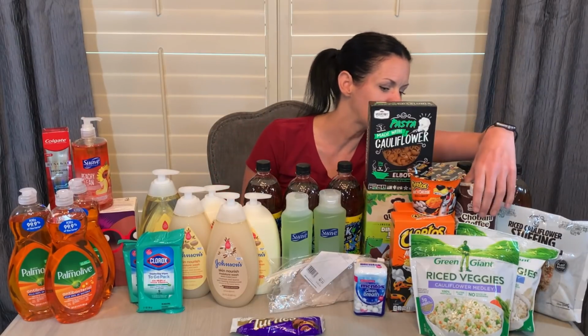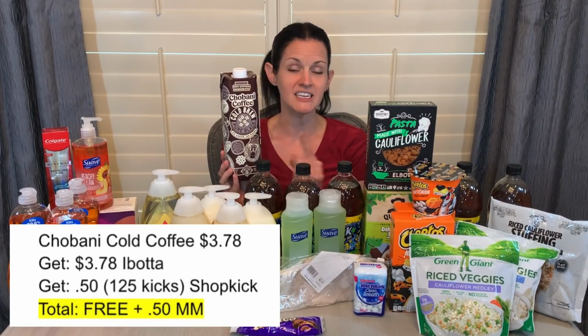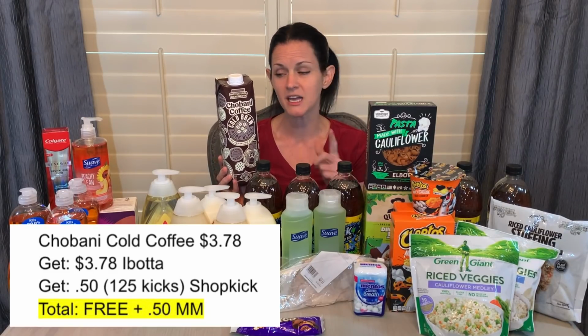I also grabbed this freebie. Finally found it in the store. The Chobani Cold Brew Coffee, priced at $3.78. Ibotta has an offer for $3.78 back, making it completely free. But if you also use the Shopkick app, you can get an additional 50 cents back with Shopkick, making it a 50-cent moneymaker.